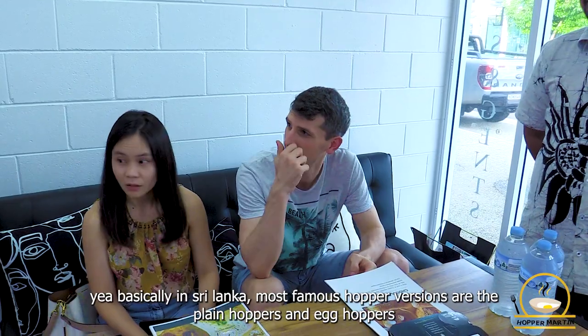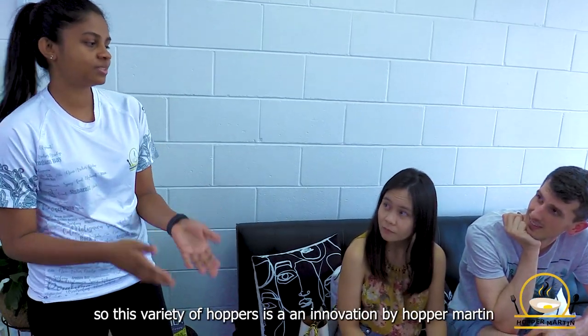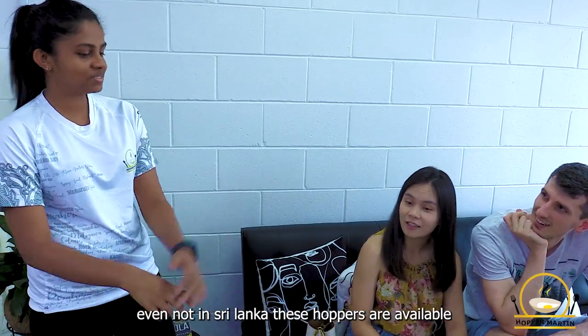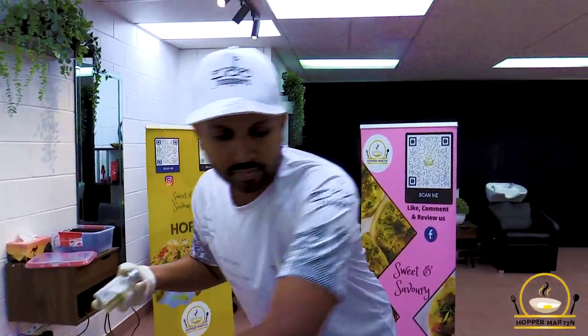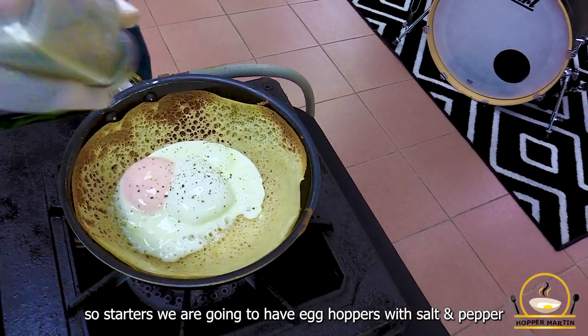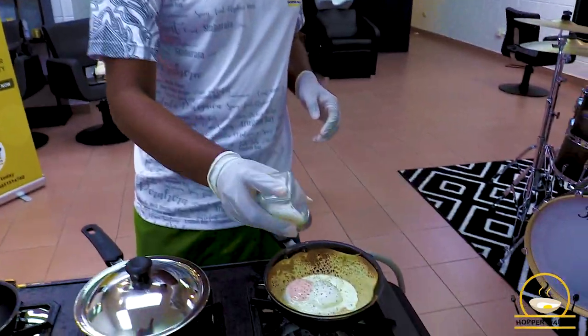Yes. So in Sri Lanka, the most famous hopper versions are the plain hoppers and egg hoppers. This variety of hoppers is a new innovation by Hopper Martin. Even in Sri Lanka, there are no chocolate hoppers and such. In Sri Lanka, we normally go and buy egg hoppers and plain hoppers. So our starter is ready, the egg hopper, which comes with salt and pepper.